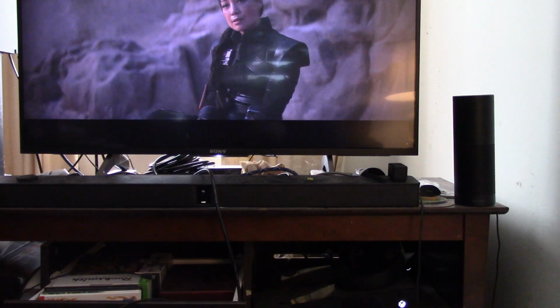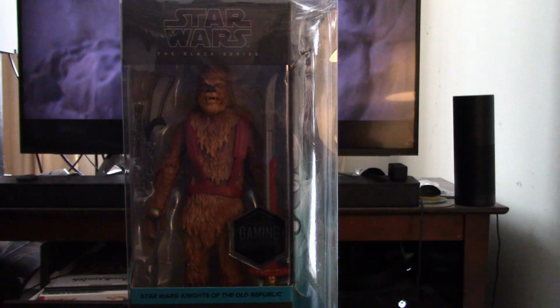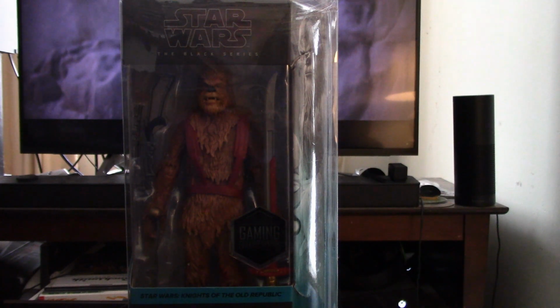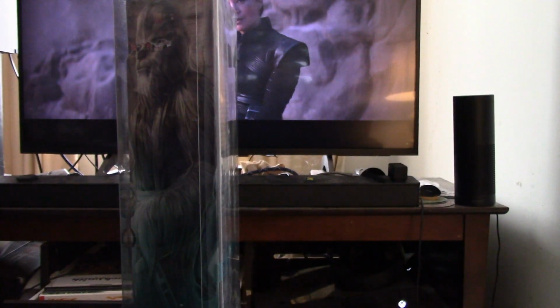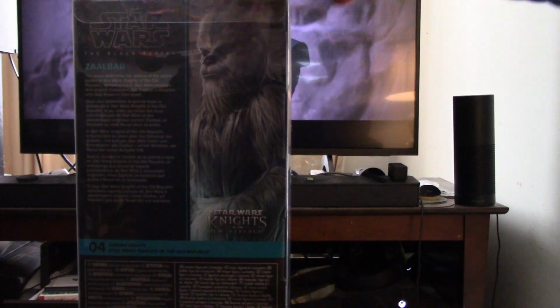And number 4, the Knights of the Old Republic, Zelbar. Hope I'm saying that right. I wonder if he goes as Chewbacca when he goes out for Halloween. There he is, number 4.